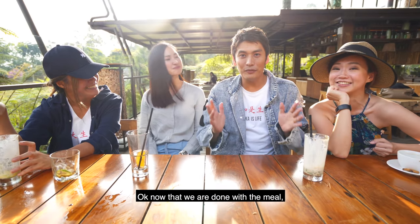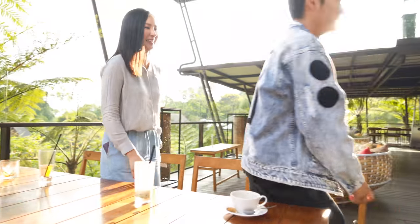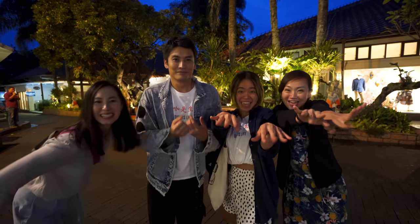Okay, now that we're done with the meal, I think it's time for us to head to the next location. Okay, let's go! Massage! We are at Rumah Mode Factory Outlet! It's time to go shopping! Let's go shopping!